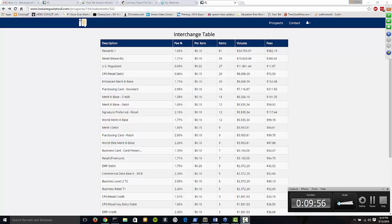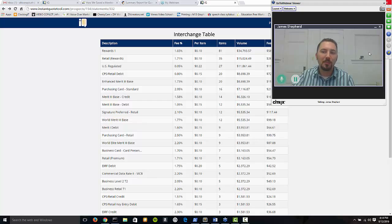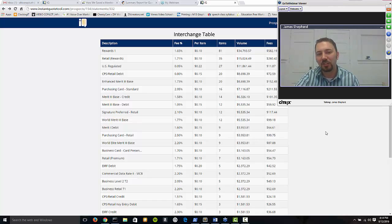On the statement, they didn't say what the interchange was. It wasn't itemized at all. And first of all, that's a red flag. Whenever I see a statement where it's interchange plus pricing and they don't itemize the interchange, right off the bat, I'm going to be pretty skeptical about that.